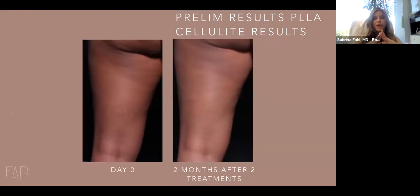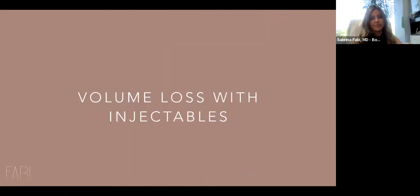So this is from our trial. You can see a smoothing of the skin 2 months after 2 treatments of dilute Sculptra to the back of the thigh. The way that I inject it and my concentration is different when I'm trying to use it to improve skin quality versus if I'm trying to increase volume. The depth of where you put this is also going to vary if you're trying to make things more voluminous or if you're trying to improve quality of skin.